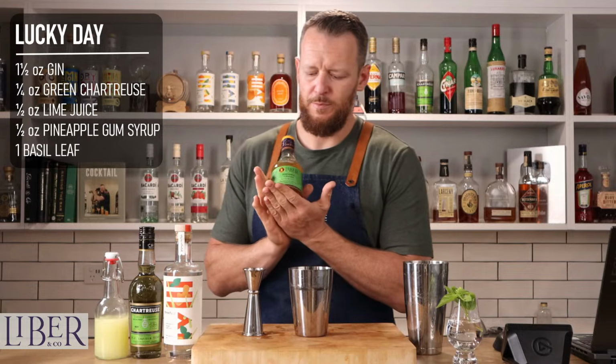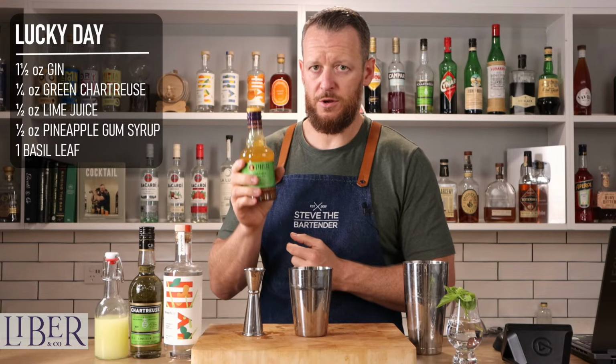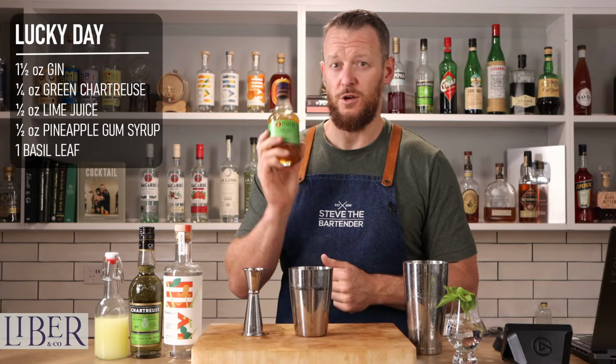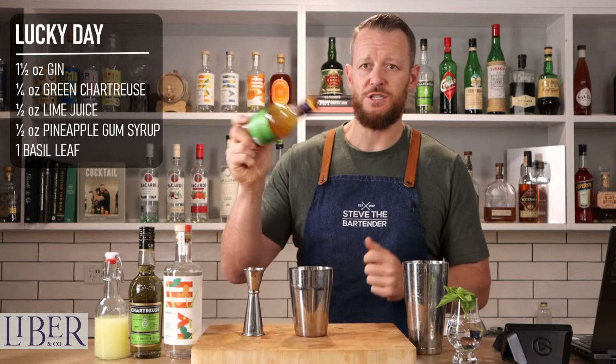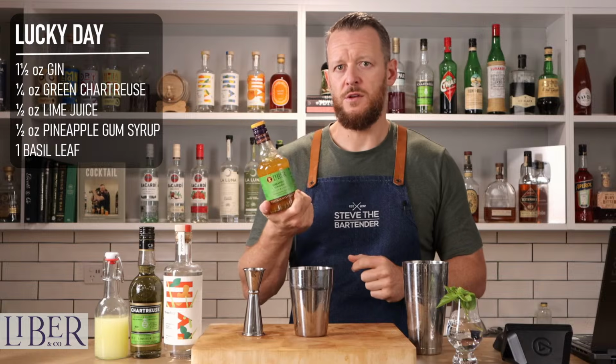And pineapple gum syrup. So Library & Co.'s pineapple gum syrup uses Costa Rican pineapples that have been juiced. So 60% of this bottle is actually pineapple juice. And then they use gum arabic.